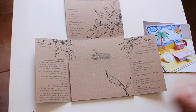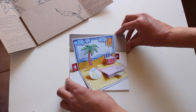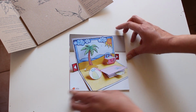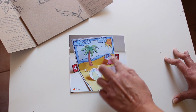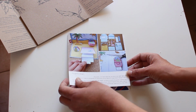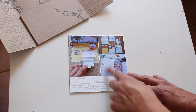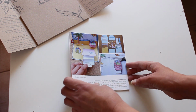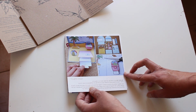Alright, so inside, let's just put it here. Inside we have the cards. This is my day at the beach pop-up card that I sell as a printable. I think the photo came beautifully. It's so crisp, you can really feel the folds. My beautiful printer. And these are some excerpts, and I say that my designs are thoughtful and I put a lot of planning into everything.